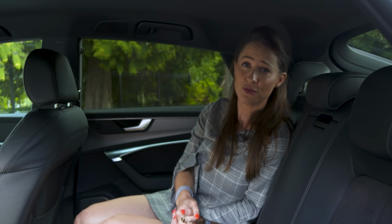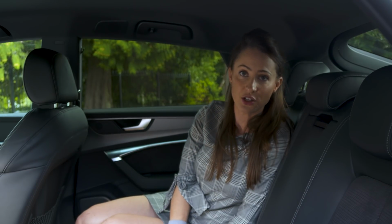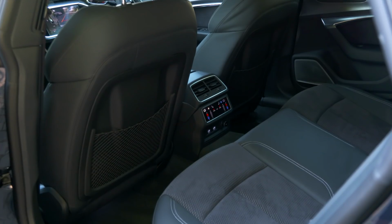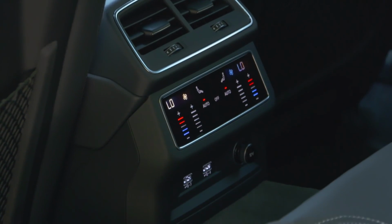Now, if you are tall and you will be traveling with 5 people regularly and you want a 5-door coupe, your best bet is to go for the 6 Series GT. And of course, the elephant in the room, if you are traveling 3 in the back, is this huge transmission tunnel, which will not be very comfortable for the middle passenger.